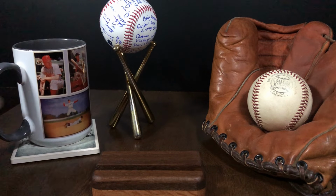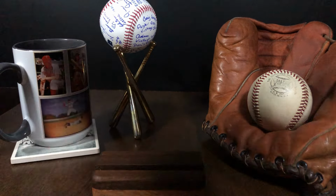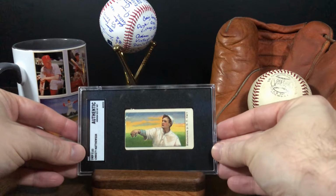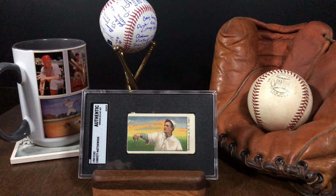I'm excited to share with you three stories to go along with three cards that I picked up at this year's National. First up is an all timer for me, one of the most beautiful images ever to be put on a card, and I really honestly can't believe that I finally got one. It's the 1909 E192 of Mr. Christy Mathewson. This was my first pickup when I arrived on Thursday, and let me tell you, it was filled with some ridiculous, epic drama.